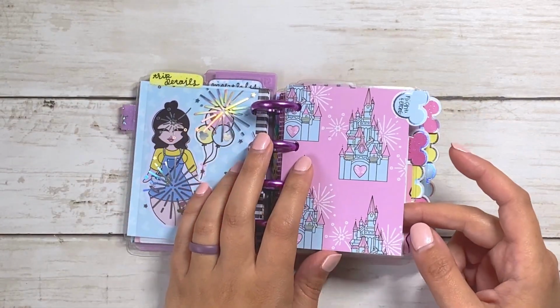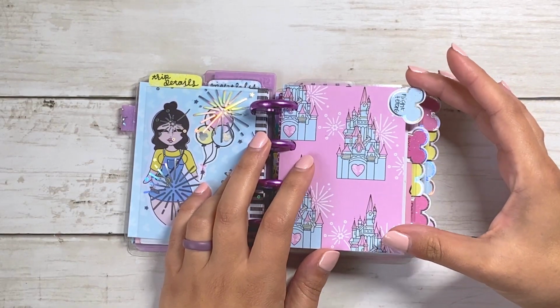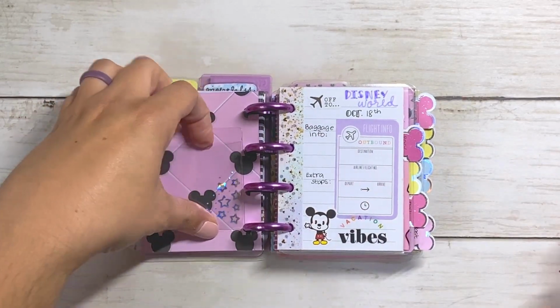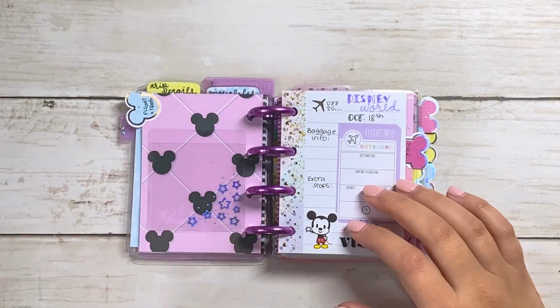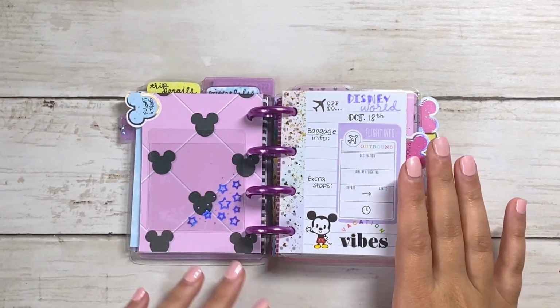So this starts the next little section, and this is flights and transportation information. So right here is like a little pocket. I don't know if you guys can tell, but there's like a little pocket here. And that's for like any cards or tickets or something that we might need for the flight and transportation stuff.